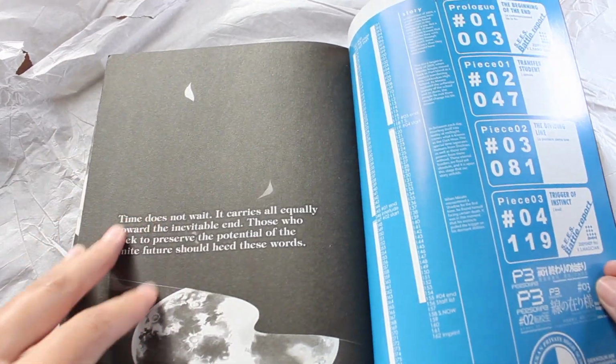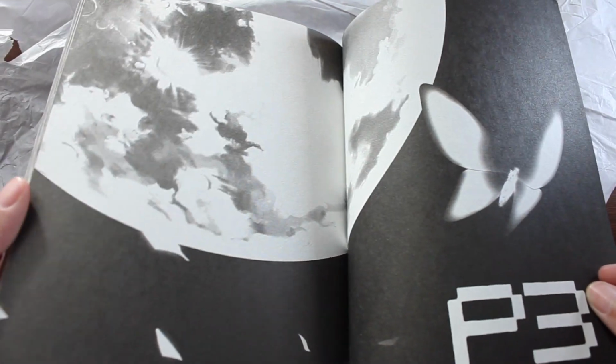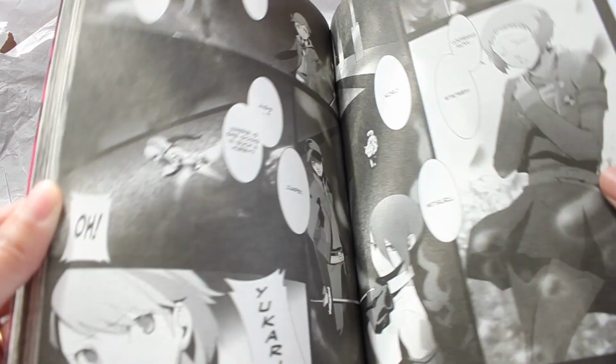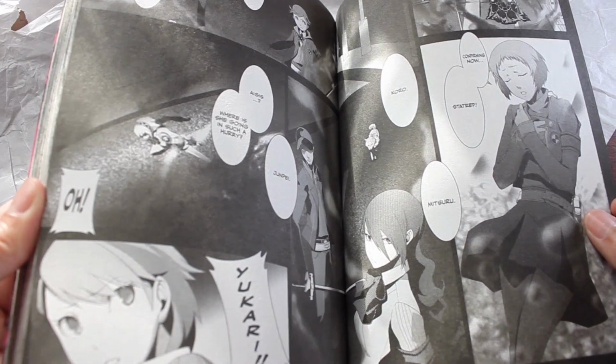So when I saw that there was this manga, I was like, I have to get it. I have to at least get one volume. I don't know if I'm going to get all of the volumes, because I'm happy just having one in my collection. Since this is a favorite video game of mine, it's a great way to showcase that on my shelf.